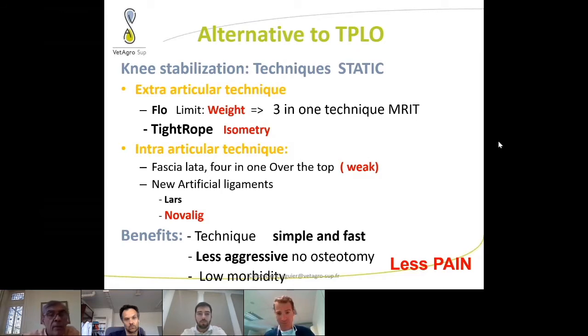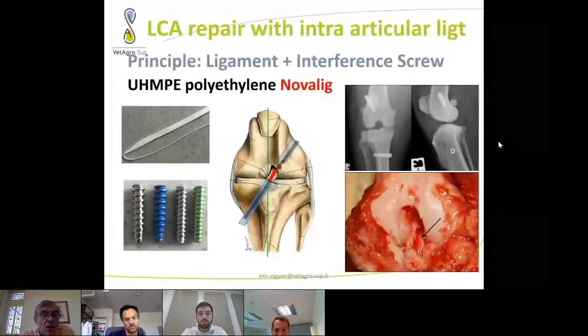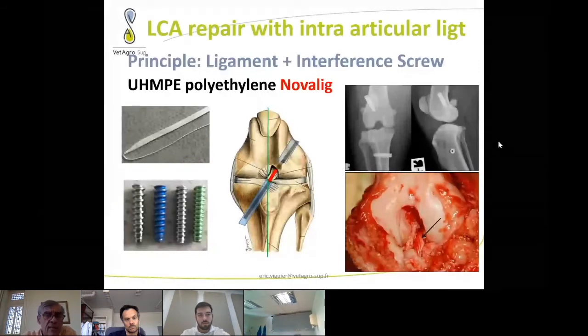The CCL repair with the intraarticular ligament needs for this technique some interference screws and ligament. In this technique, we will use an ultra high density polyethylene ligament, and this ligament is passed through 2 tunnels drilled at the insertion of the cranial cruciate ligament. And the ligament is fixed with the interference screw. You can see on the X-ray a ligament fixed with 2 interference screws.